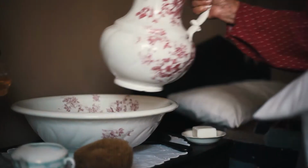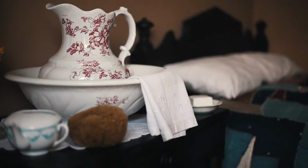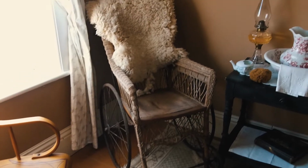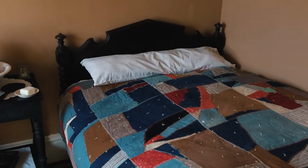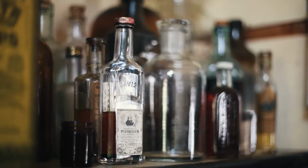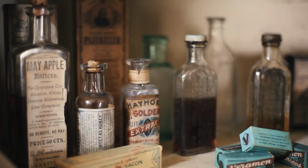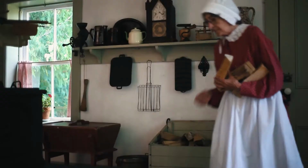Off of the parlor is a room which might have been used as a sick room. Tight quarters meant illness could easily spread through a family. Settlers knew that sick individuals needed to be isolated to contain the spread of germs. Medical treatment was rare, and there were few doctors in the region. Families would either make their own medicines with herbs and plants from their gardens or purchase some from the general store. Medicine was highly unregulated. Opium, also known as laudanum, was often used in the treatment of many ailments.